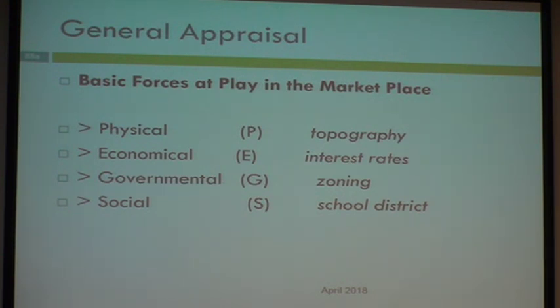How about interest rates? Interest rates going up and going down. Zoning could be governmental. A school district could be a social thing. PEGS. Remember your PEGS? Let's see your book. That's PETE, PETE was the previous one. Now we have PETE here, now we got PEGS. Too many acronyms.